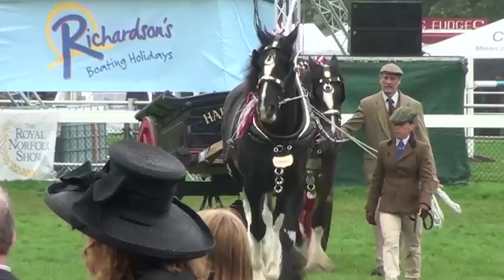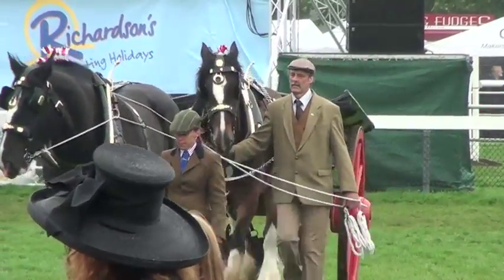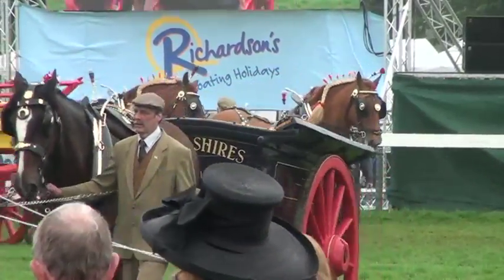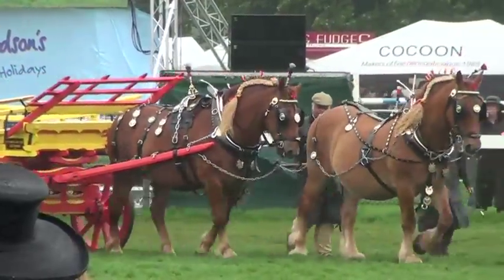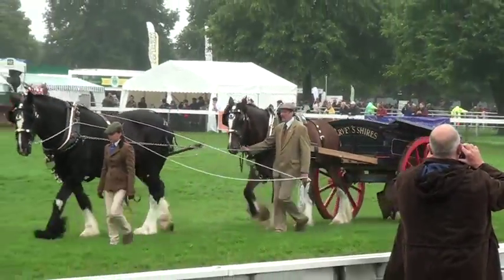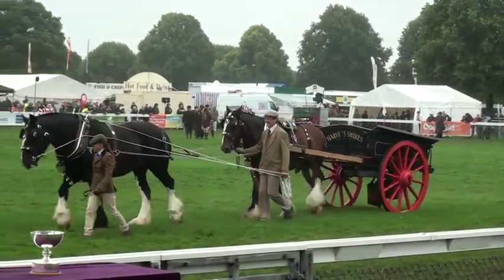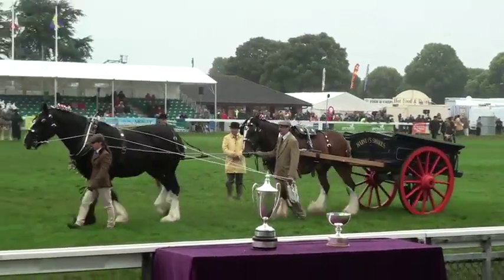Well, here come those two wonderful vehicles. Look at these vehicles coming in now for the Banham Zoo Perpetual Challenge Cup. The first pair we see is with the Harvey's Tumbrel. Lorraine Turner will find out more about the history of this wonderful tandem.